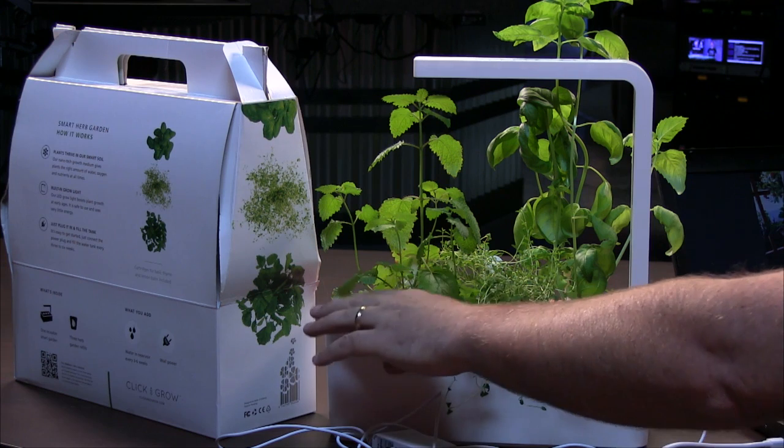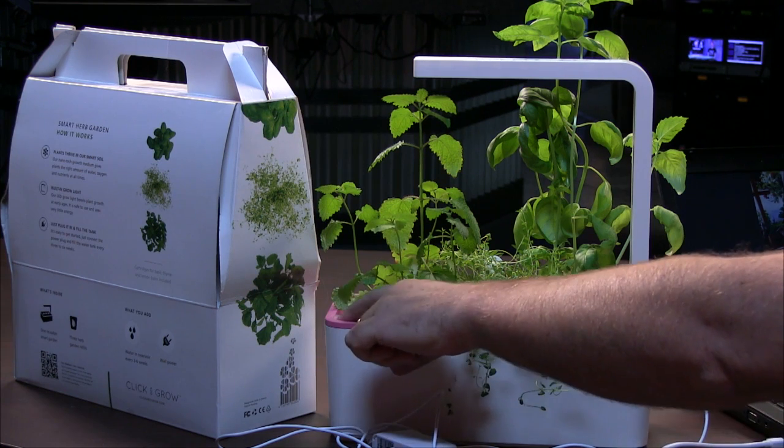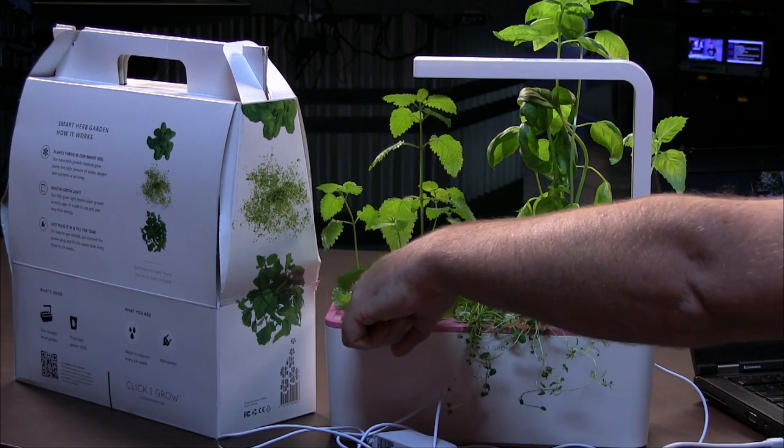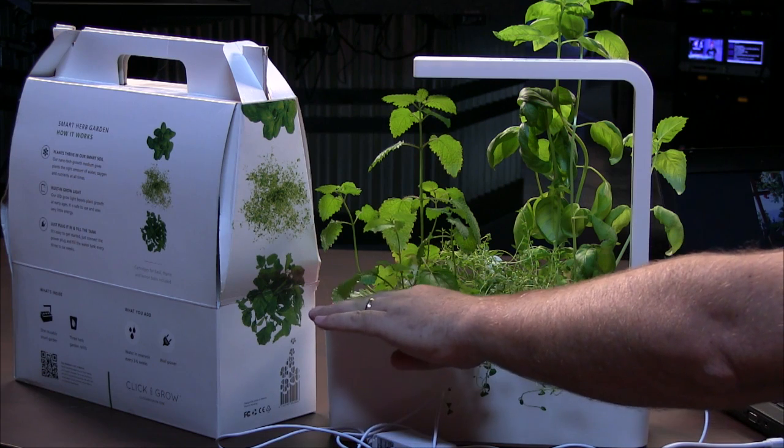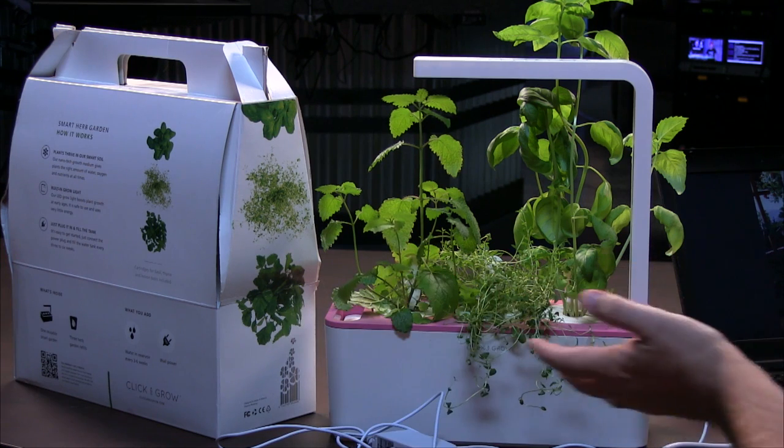It tells you how to fill the water. The water's pretty neat because it has a little built-in float. You can't see it, it's down here. You add the water until the float comes up, so it's level with the top. So it's really, really foolproof.